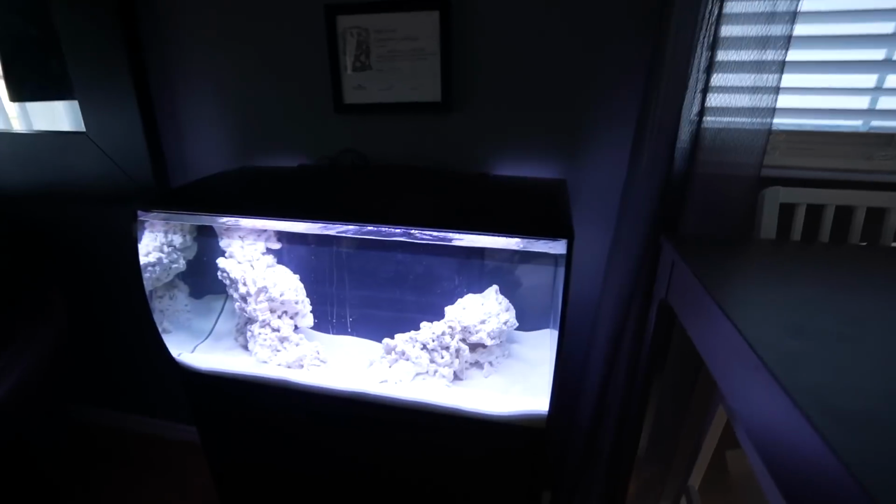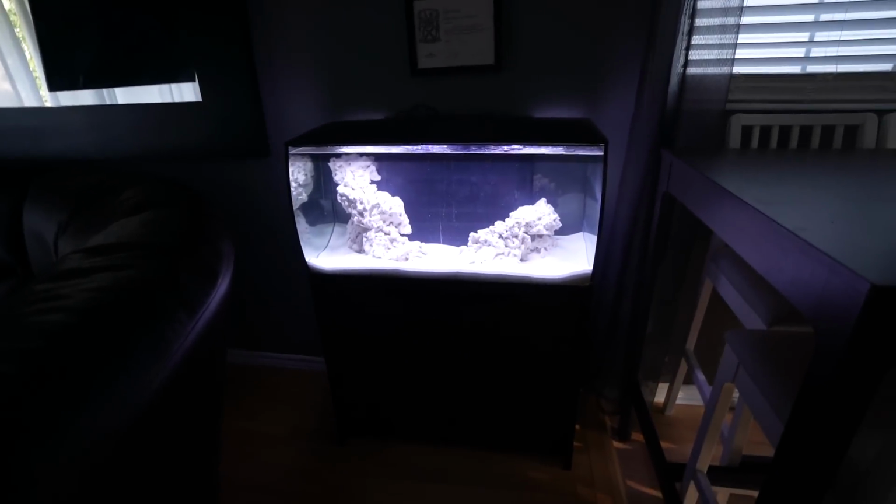So this was more of a last minute thing, just like it was with the longhorn cowfish. Wasn't really planning, but grabbed a tank that fits a specific space in the house. But most importantly, it's going to keep my cats out of here.